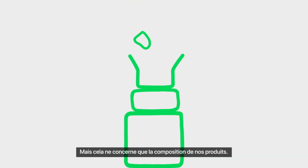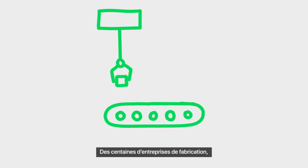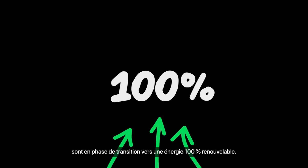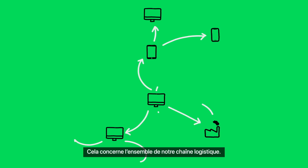But that's just what goes into our products. What about how they're made? Hundreds of manufacturers, distributors, testers, assemblers, disassemblers, and material makers are all upgrading to 100% renewable energy. A lot of them are even going zero waste. That covers our supply chain.